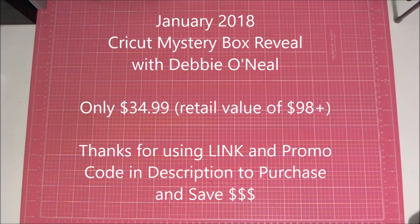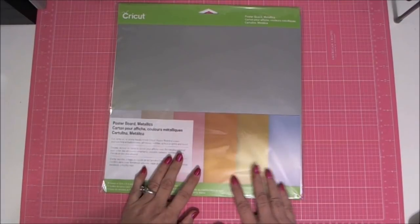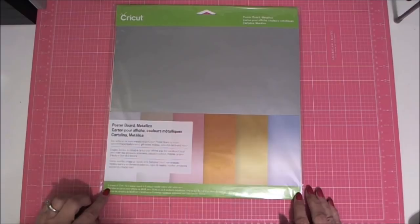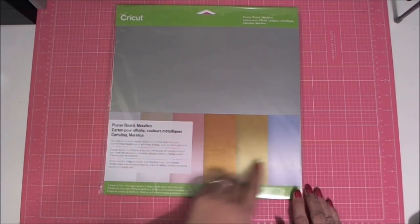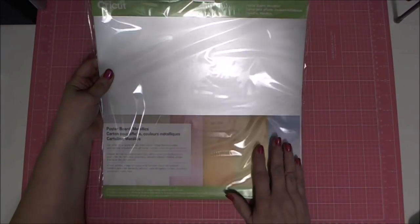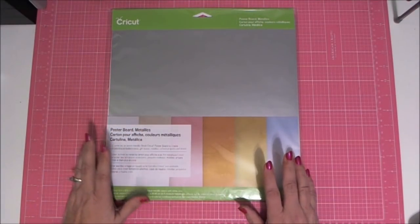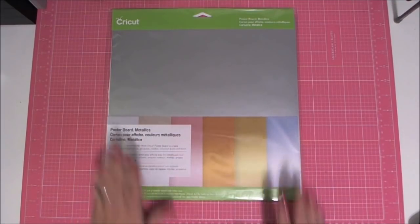So without further ado, let's see what's in the January 2018 mystery box. The first thing up is the Cricut poster board. This is the metallics. It has 6 sheets of 12 by 12 poster board in 6 unique colors. This is really pretty. It's really sturdy and it makes great 3D projects. You get a pack of this, and you do get the same as I'm showing you. So you do get the metallics.